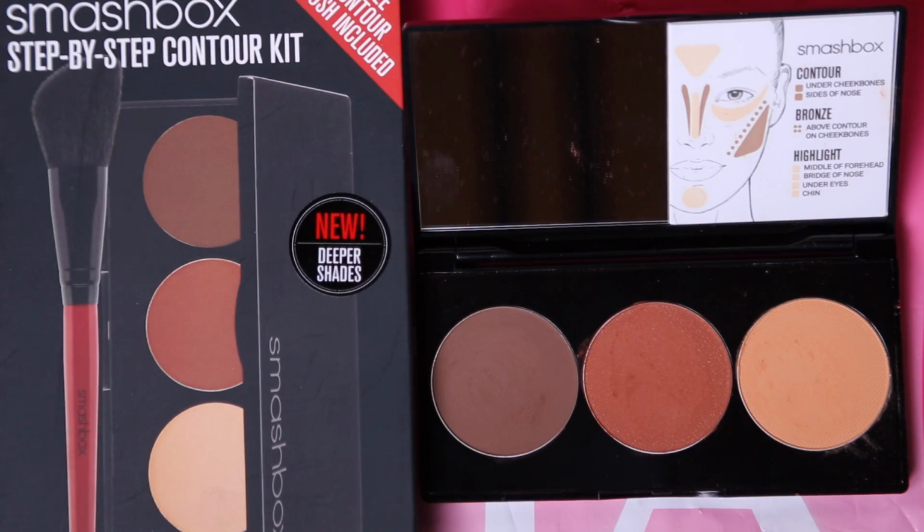But I have high hopes. I like this brand a lot. I feel like their foundations, powders, everything is meant to super cover, so I'm hoping that this really will extend the life of my makeup wear time. So we will see. And then I also picked up the Smashbox step-by-step contouring kit.